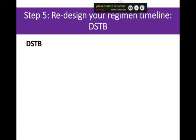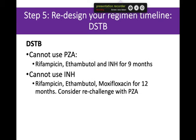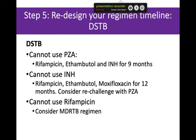Now, depending on your rechallenge, you might discover that either I'm not going to use PZA, or you might put the patient on rifampicin and the ALT jumps up, and you realize, okay, we're not going to be able to use rifampicin in this patient. And there's very set regimens recommended. So, for example, and you'll probably just look these up, you don't have to remember these, but if you cannot use PZA, then we give rifampicin, ethambutol, and INH for 9 months. If you don't use INH, then you'll give a rifampicin, ethambutol, moxifloxacin for 12 months. And in a scenario like that, you'll probably try and see if you can put PZA into the mix as well. And if you cannot use rifampicin, then we will probably just use the MDR-TB short regimen without the PZA.